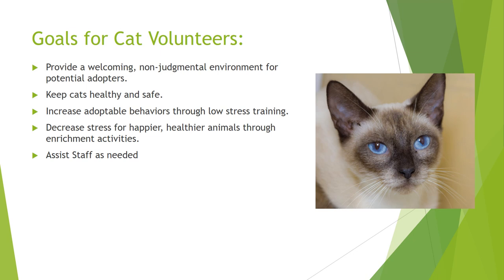First, we just want to go over some goals for our cat volunteers. The first goal is to provide a welcoming, non-judgmental environment for potential adopters. These adopters are how our animals are going to leave this facility, and so we want to make them feel welcome and provide the most resources that we possibly can.